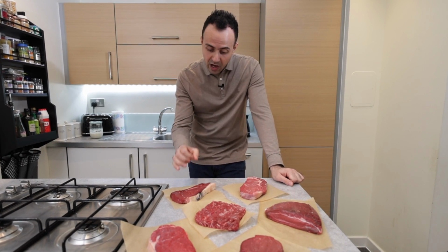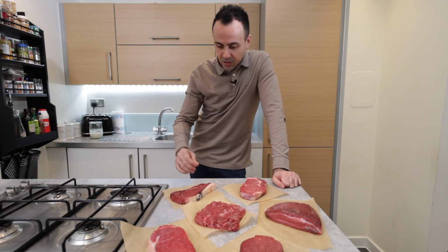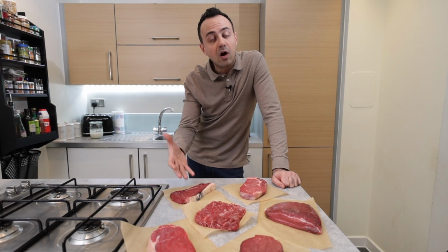Now, with the rump, as I say, it's quite inconsistent. You may get a cut from your butchers, which is nice enough today, but then the next time you get it, it may not be as good. I tend to stay away from it. It's not really for me, but on the whole, it's not a bad cut of steak.